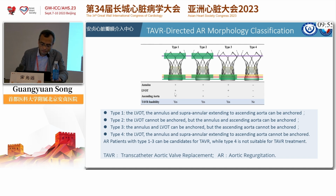If all the areas can be oversized by maybe 10%, we think the valve can be very well located on the native valve. That is type 1. Type 2 is annulus level and ascending aorta level, and type 3 is annulus level and LVOT level, with all the areas 10% oversized. If there is no anchoring, or anchoring in only one area, we think this is type 4. Types 1 to 3 can be candidates for TAVR.